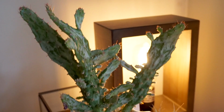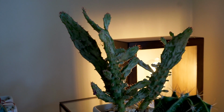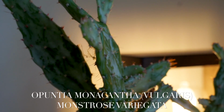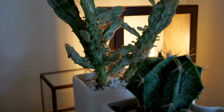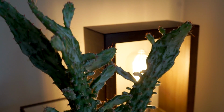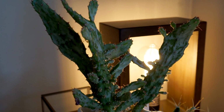Alright, moving on, this is another variegated plant. I don't know the proper name for it, but I think the common name is the Opuntia Joseph's coat. Let me get in closer so you can see the variegation. This is one of the other ones that exploded in new growth when I repotted it. Imagine this plant being probably about that size. There were a few of these about that size, and this happened early in spring when I bought it, and it's now, I don't even know, like 5 times bigger than before. So it's doing really, really well.